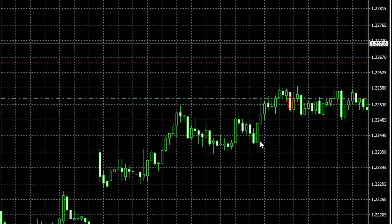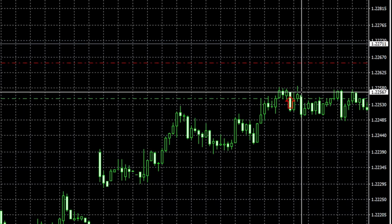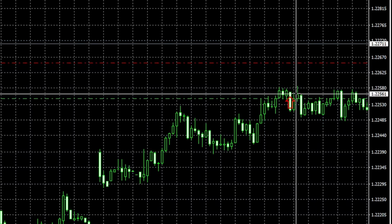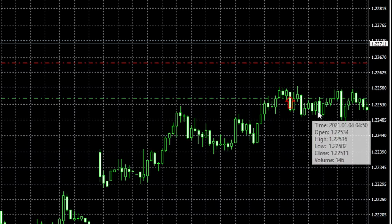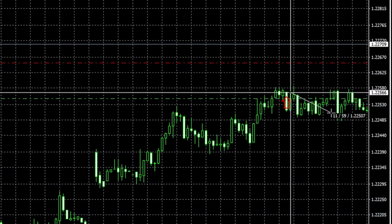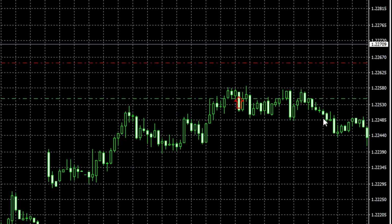For the Euro USD, my strategy is different from the USD Japanese yen. For the USD Japanese yen, if I have a buy trade and I got stopped out of the buy trade, I do not put in another buy trade. I'll instead wait for a sell signal. But for the Euro USD, I would not do that. If there's another buy signal, I would take the opportunity to enter another buy trade, because my strategy is different for both pairs.